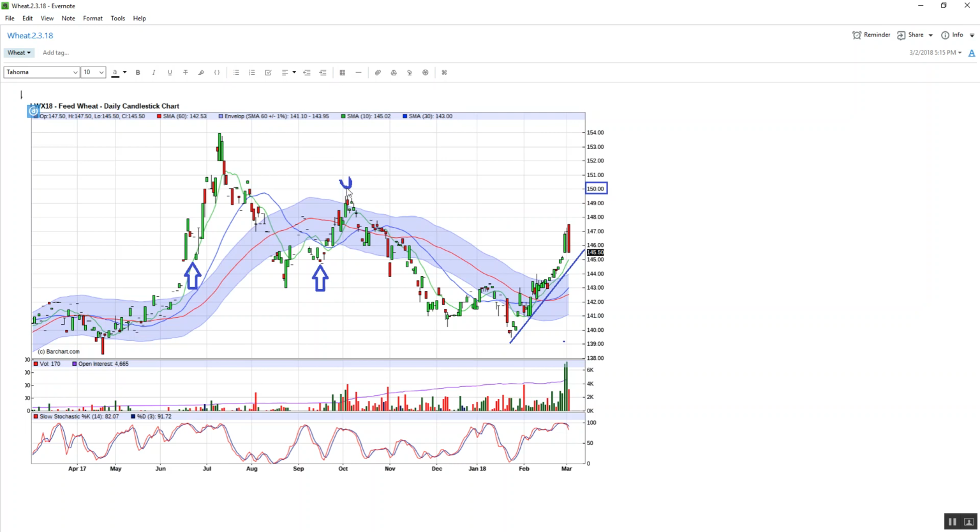We've still got our swing high target above this at 150. The market has got a bit run away with this gap here. Let's see if we get a gap fill next week.